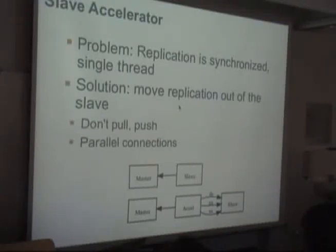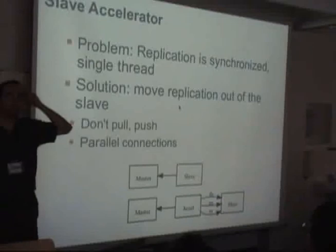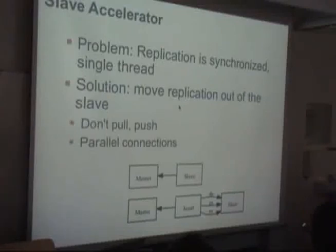It's something that's been discussed a few times already. Now I have 5 minutes, thank you. Slave accelerator. I think the name for it is the Oracle algorithm. It has nothing to do with the company, but it's more about oracling what is going to happen.